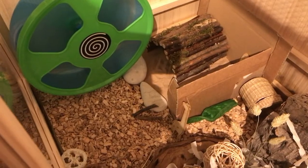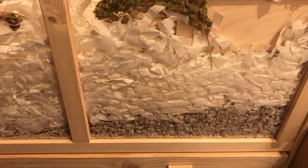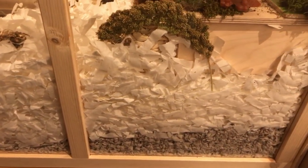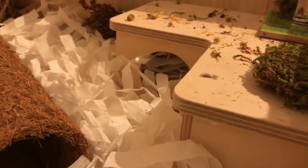Right here we have the little bear chew and his 11 inch Trixie wheel and the rocks. Again, I'm sorry about my shadows. And he has 12 and a half inches of bedding. Half is Care Fresh and then half is tea bag. And then, oh yeah, this is a Night Angel 3-chamber hide, which I'm excited to use.